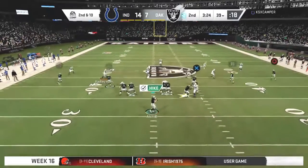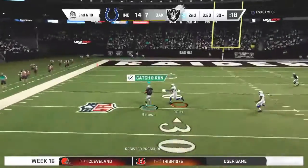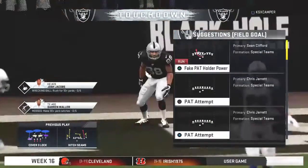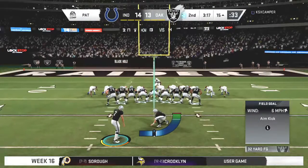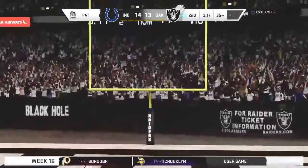Night. Let's go. Again on 2nd and 10, it's Aikman. He's going to rifle one deep left side. It's caught inside the 25. All the way in. Touchdown, Oakland. A big play there. His first touchdown on the year. As they are an extra point away now from tying this football game.